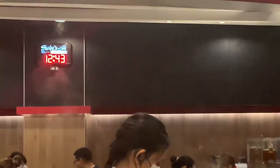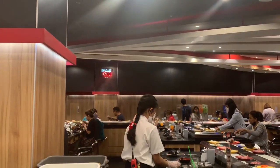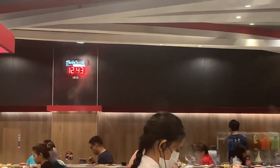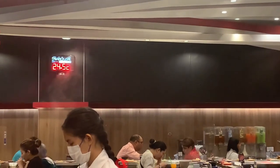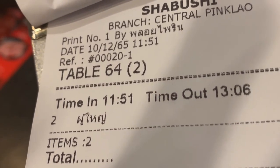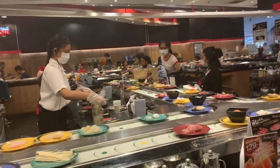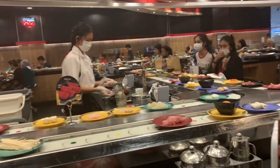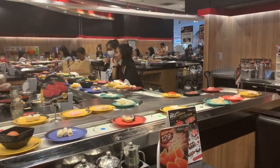Just thought I'd show you this. Bizarre as it may seem, there is a clock over there on the wall, and believe it or not, it's not actually to tell the time with. You are on a timer, and when you come in here for food, they basically give you an hour. You have an hour, and look at that. Timeout 13:06. So it gives you basically an hour to eat as much as you like, but as soon as that hour is over, if you stay 5 minutes longer, you'll be charged for another hour, another tenner.